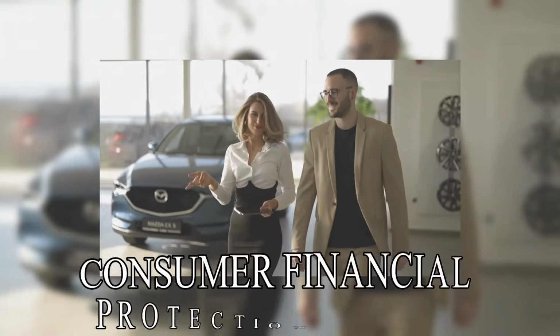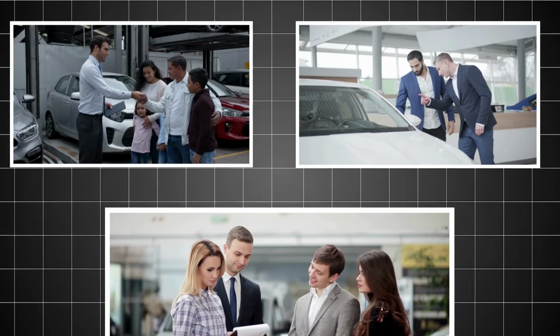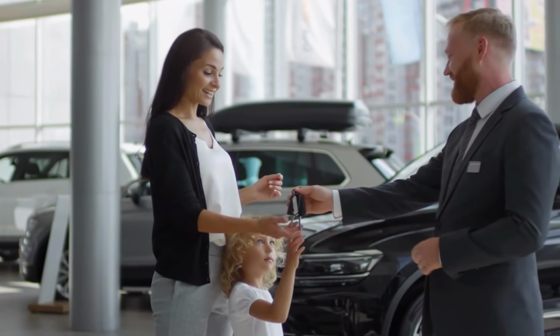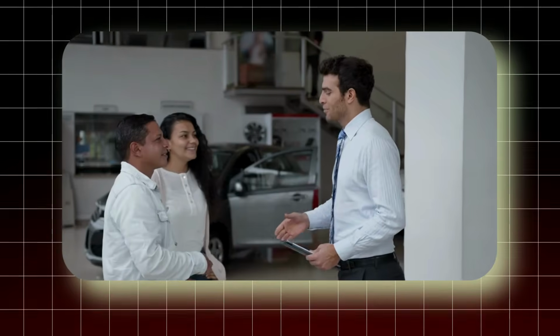According to a study by the Consumer Financial Protection Bureau, this practice costs consumers $1.1 billion per year. And here's the darkest part. This disproportionately affects minorities and people with lower credit scores who are less likely to question the rate they're offered. A landmark lawsuit against Ally Financial revealed that African American borrowers were charged 2x the markup rate compared to white borrowers with identical credit profiles.